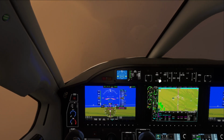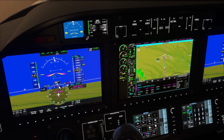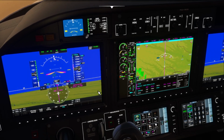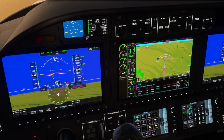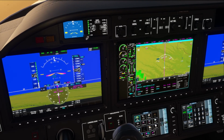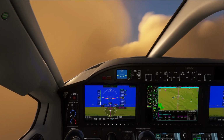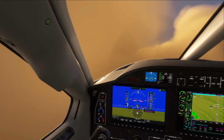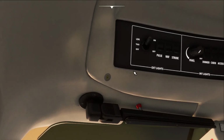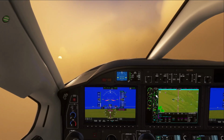Push this button here to make the heading bug go in the direction that we are going. We are still climbing. Indicated airspeed is good. Not too rough. We have some clouds. Landing lights off. I'll turn the pulse off if it gets too distracting in the clouds.